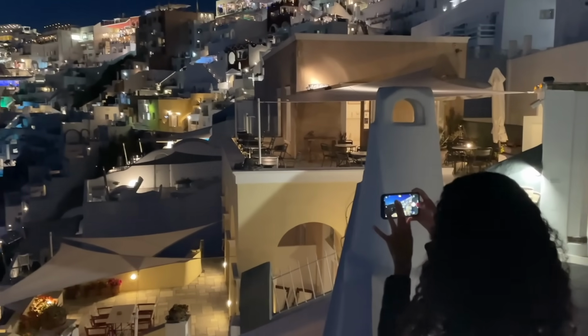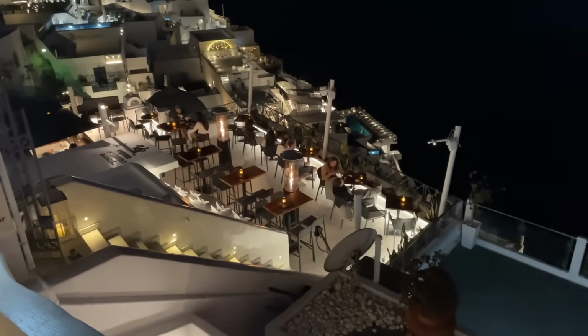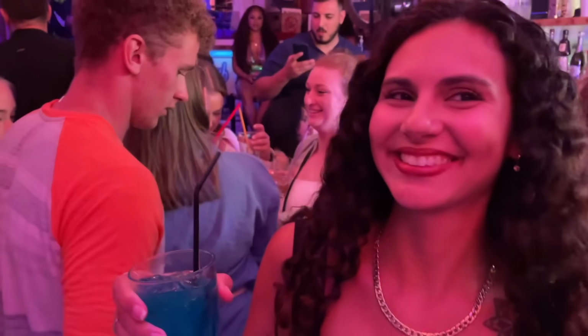It is also worth visiting the capital Thira at night. It is more relaxed to walk around and you can see all the buildings lit up on the coast. Here you can find many bars and nightclubs. We did some bar hopping on one of the nights and had a great time.